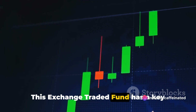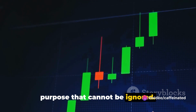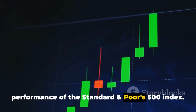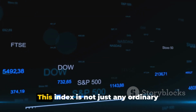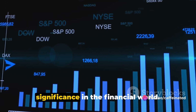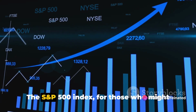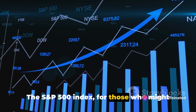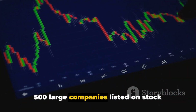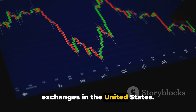This exchange-traded fund has a key purpose that cannot be ignored. It aims to accurately reproduce the performance of the Standard & Poor's 500 index. This index is not just any ordinary index, but is one that holds immense significance in the financial world. The S&P 500 index, for those who might not be familiar, is an index consisting of 500 large companies listed on stock exchanges in the United States.